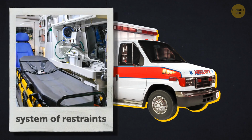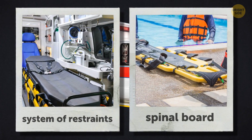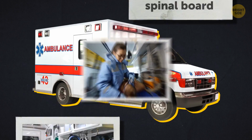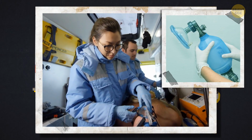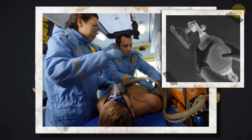Every ambulance has a unique system of restraints for patients. If medics suspect a back trauma, a special spinal board is used for transportation. If a patient cannot breathe, small ventilators are used. Forget about those plastic bags you've seen in old movies. Now paramedics just connect patients to a machine.